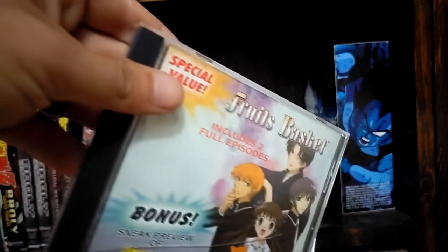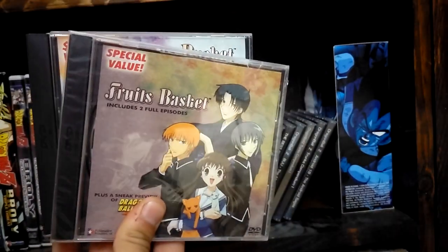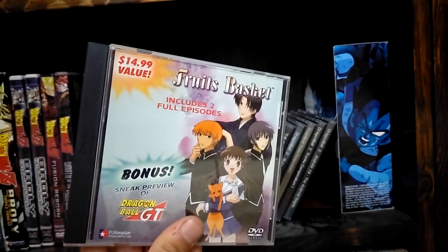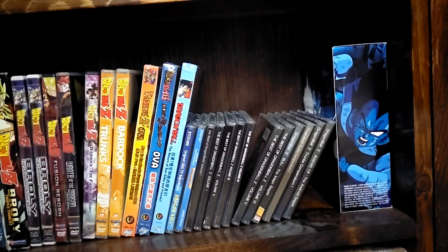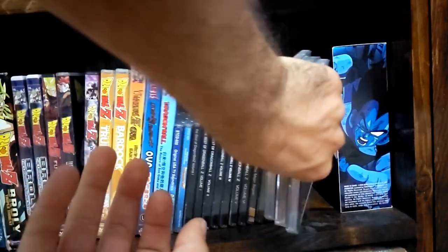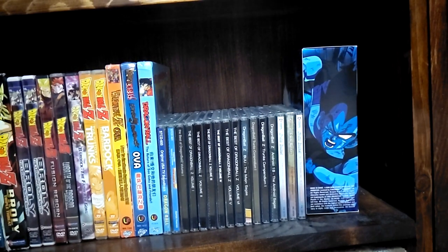See, the top of this one says special value. This one says special value, but with a weird background. And then this one says $14.99 value. So I just got all three versions because I saw that multiple versions existed and I am a freak. So that is that. And that concludes the CD soundtracks.